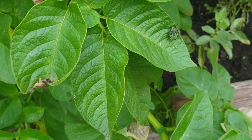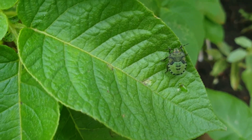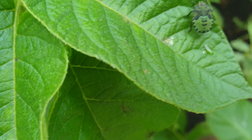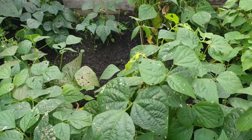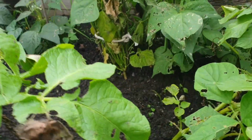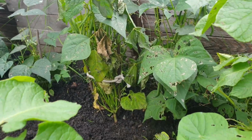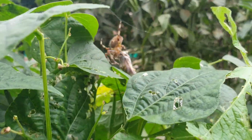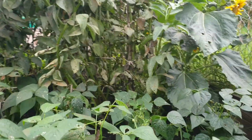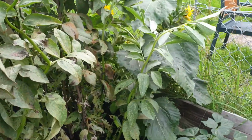So yeah, some kind of green beetle here. I don't know what the hell that is. That's probably munching away on the leaves as well. There's spiders, there's all sorts going on at the moment. This time of the year you get a lot of spiders. I don't know if you can pick up, there's a spider web or cobweb there. There's the actual spider in action. So yeah, stuff's under attack.